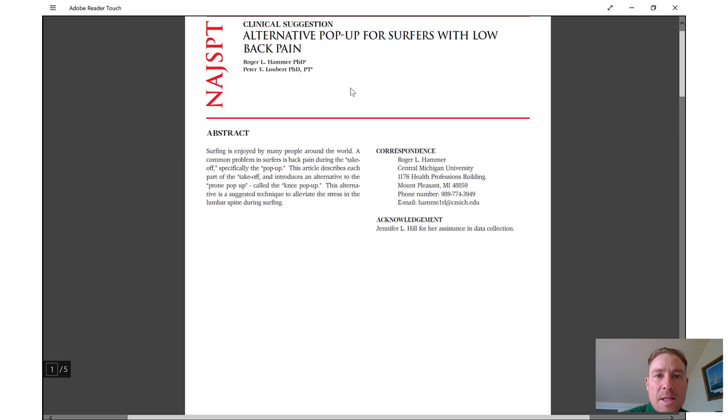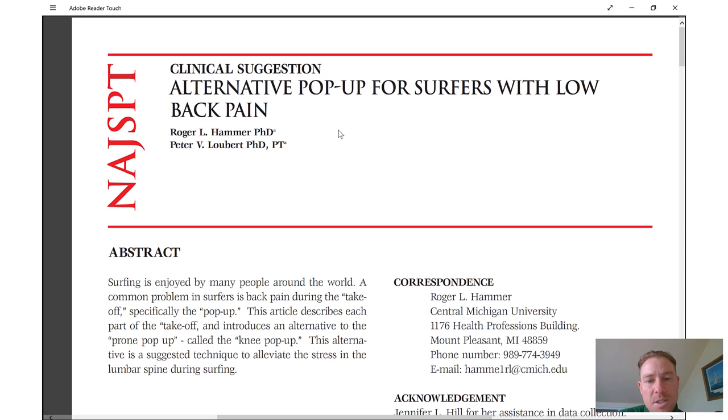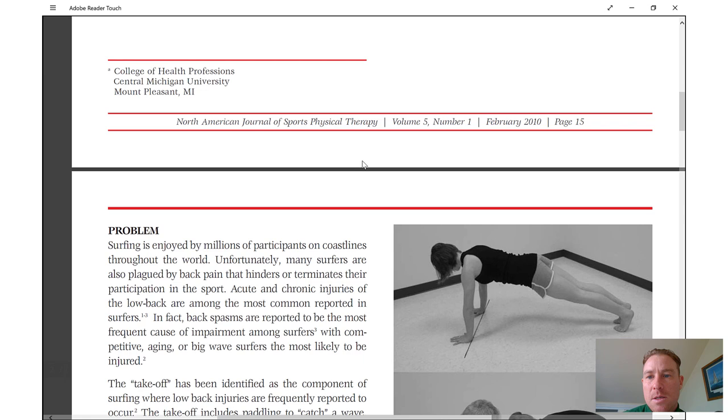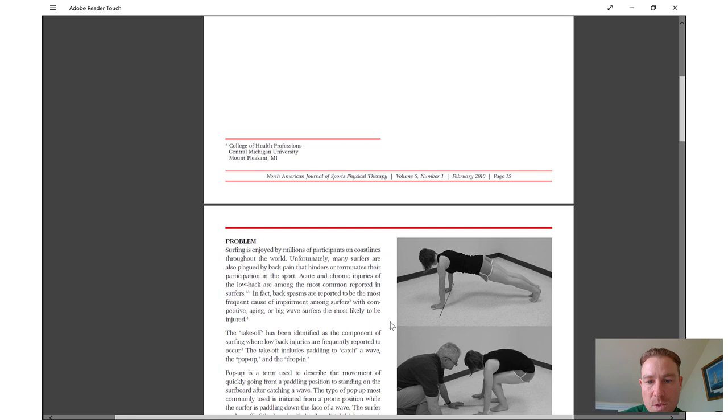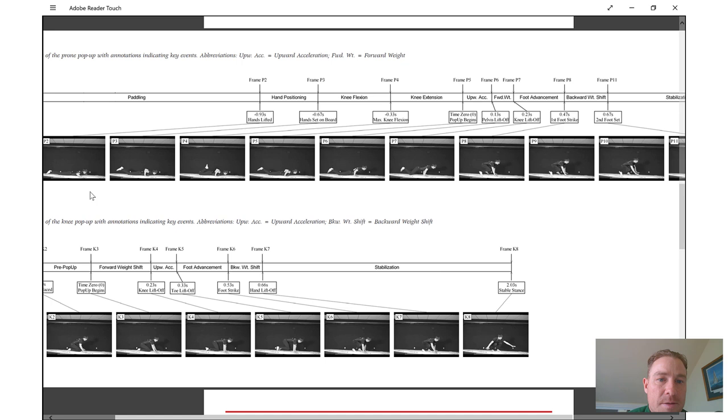So shifting gears to another study here, we are going to look at just a very quick overview of a mobility study that was done back in, I think it was 2010, I want to say. Oh yeah, 2010. So this was called Alternative Pop-Up for Surfers with Low Back Pain. And this was actually done out of Central Michigan University. So this one looked at a nice breakdown of a normal pop-up motion where you're bringing your feet underneath you on a longboard, again, on dry land, and stabilizing onto your feet versus going to your knees first.